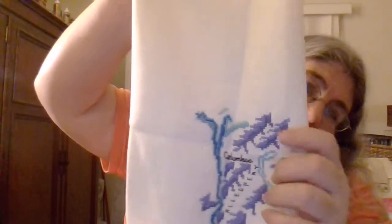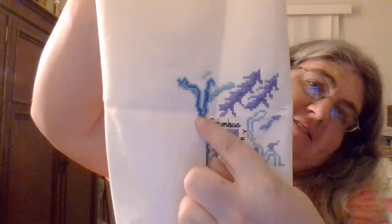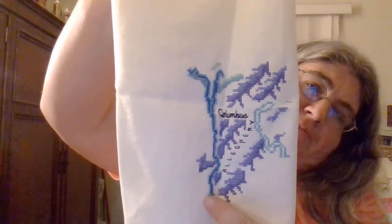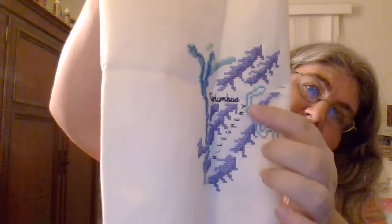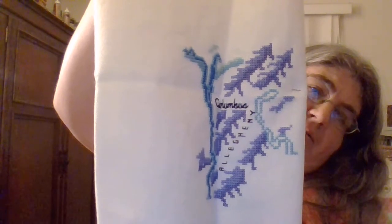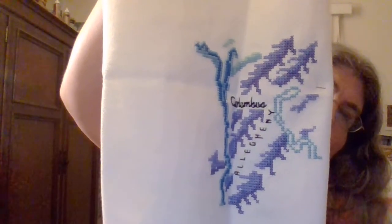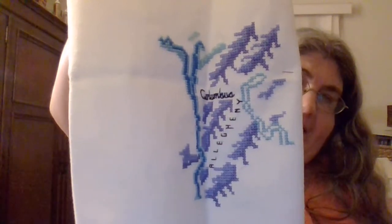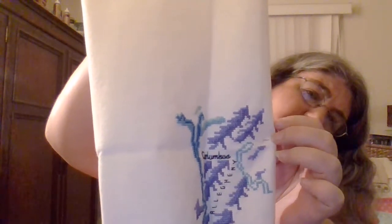Let's see if I can fold this and make this easier to handle. So there it is. And so you see Columbus here. This river that's filled in right here, this is the Scioto River that runs through sort of central Ohio. And this river over here that I haven't filled in yet is the Muskingum River that runs sort of through southeast Ohio, near the West Virginia border. And there's the Allegheny Plateau Mountains. And it's working up pretty quickly. There's some more mountains up here heading up towards Cleveland and the Cuyahoga River that I gotta do.